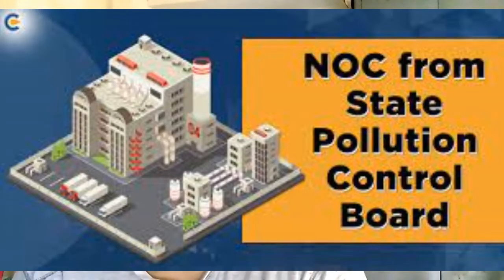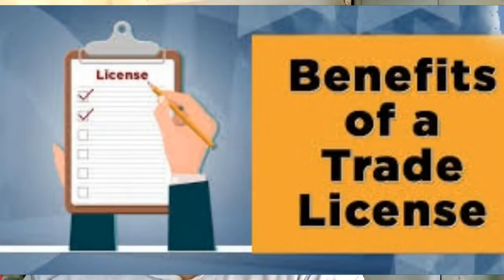You should get an NOC also from the control board. NOC means no objection certificate, because at the time of making, pollution may come, sound may come, and some other things will come to notice. So you should get the no objection certificate from the pollution control board. That is also most important. And the trade license is most important. You should understand the trade license for which products and process. These are the license things.